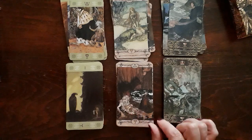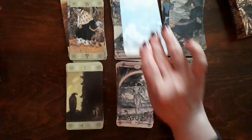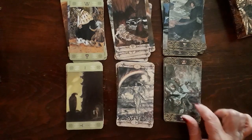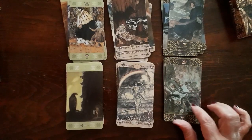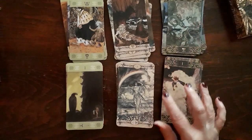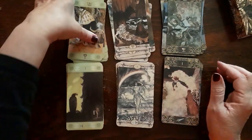This is a strange king. It's like a sea creature. And there's another fish-like thing here, too. It's hard to see what's going on with that. Okay, then I'll put these aside so as not to confuse.